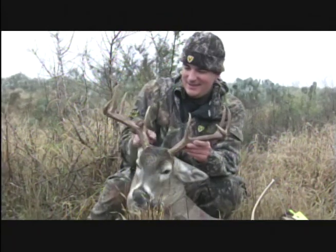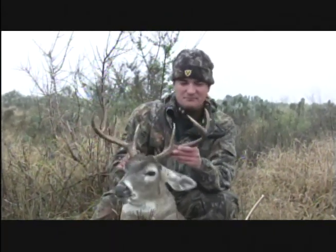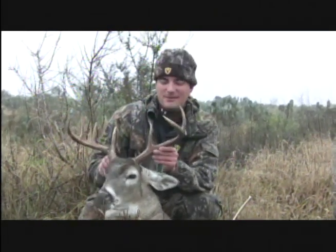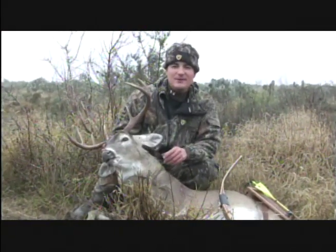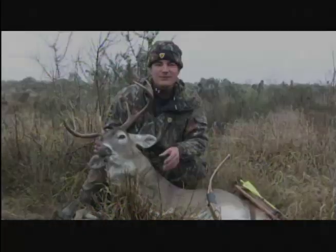Perfect 8. Beautiful brows. A 5-6 year old buck. Exactly what we want to take on a ranch like this. And for me to do it with a longbow, and the first buck with a bow, is really one of the greatest days out in the field for me.